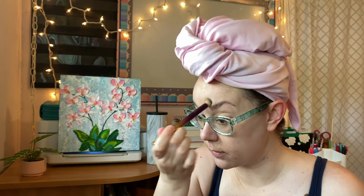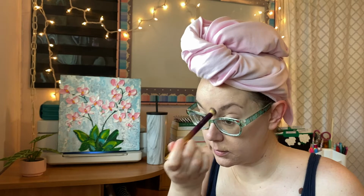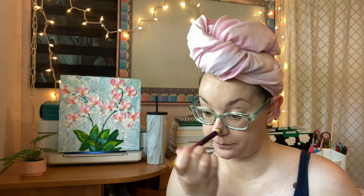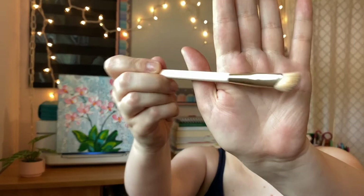I don't really expect them to be perfect. That's not really what I'm going for, but just a little bit of extra coverage where I need it. And then my nose is typically kind of red as well. And I use this brush from Tarte to apply that. It used to be dual-ended, but one end fell out, so I don't really recommend that brush, but I do like the smaller head on it for applying spot concealer. And then I'm just taking this brush right here from Rare Beauty to blend it out.